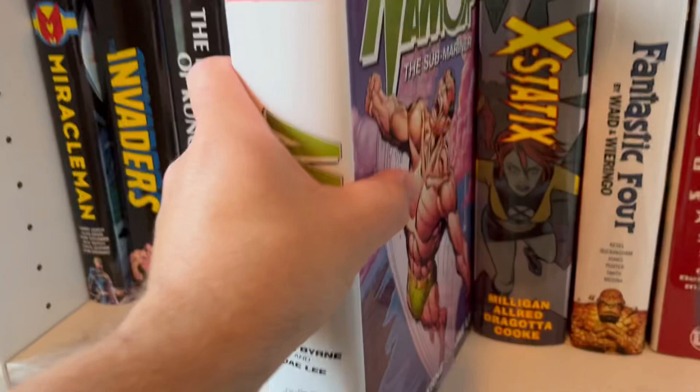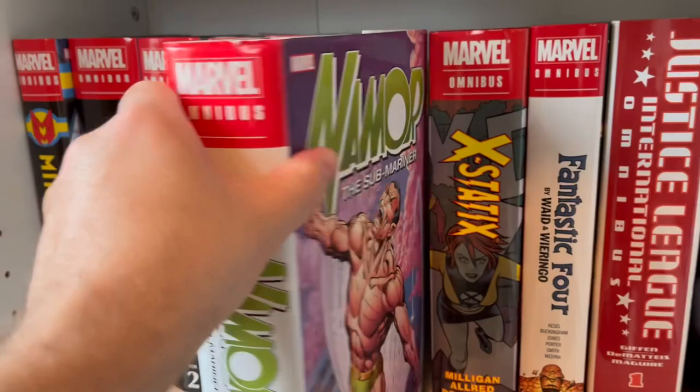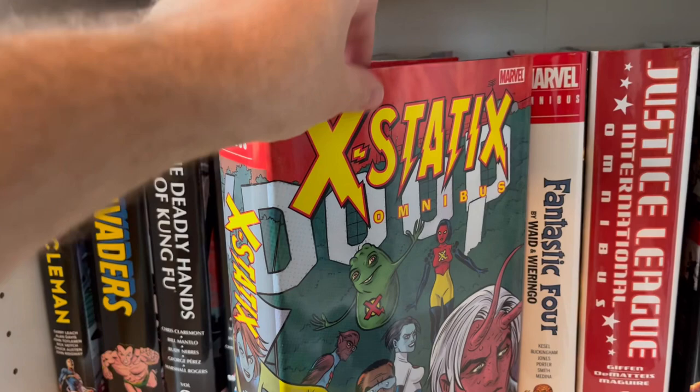This is Namor, the Submariner. This is the 90s era run by John Byrne and Jay Lee. Ecstatics. It does have an X in the title, but this is not bogged down with X-Men continuity. It stands on its own.